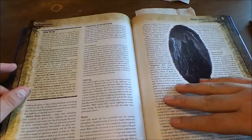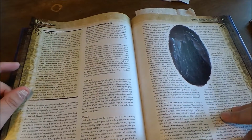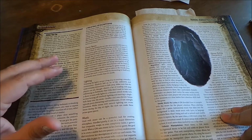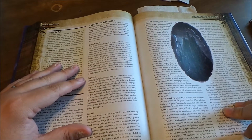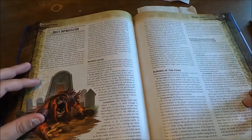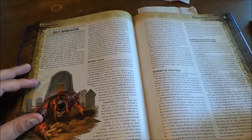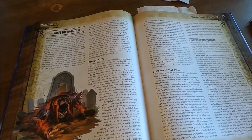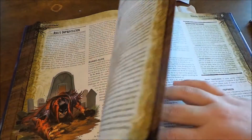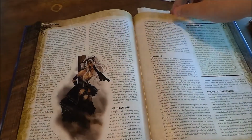So, like I said, lots of different and interesting ideas. It also goes into different ways to use lighting, music, and game space. It does have a couple chapters where it talks about different movies and books that you can definitely read to get the feel of different types of campaigns, depending on how you want to customize your campaign. And then rules improvisation, it gives you some interesting rules about if a monster or character is burned at the stake, or killed by a guillotine or hanging.